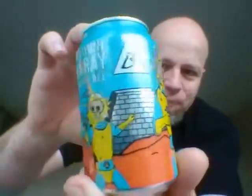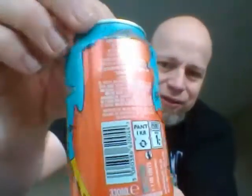Beavertown Gamma Ray, boys and girls. Look at that. Great, great artwork, as always, on the can. As always, 5.4% ABV. You know, it looks absolutely fantastic. I love the artwork on these cans. I don't know who the guy who does it is. Anyway, it's an American Pale Ale.